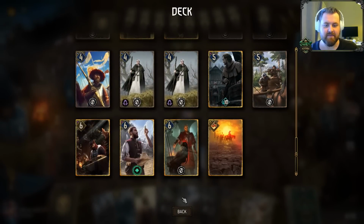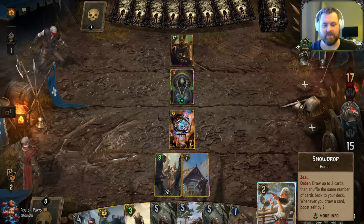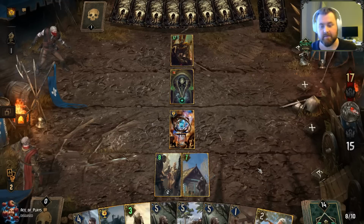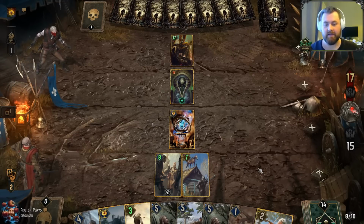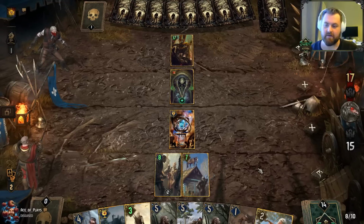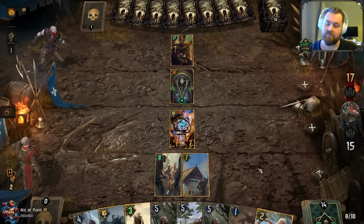I don't have any other 7s. But if I get Snowdrop on the ranged row before Knickers comes out, then Knickers will actually be one bigger. Or I can play her melee after he comes out and he'll still be bigger. There's no real difference. I'm getting them both out.